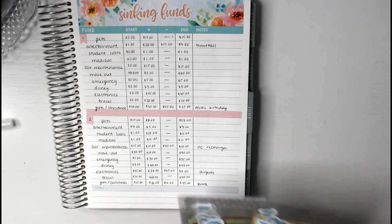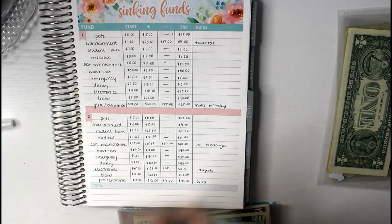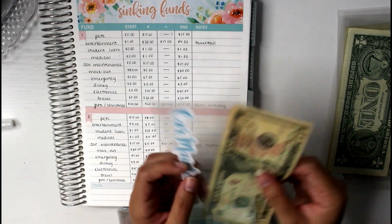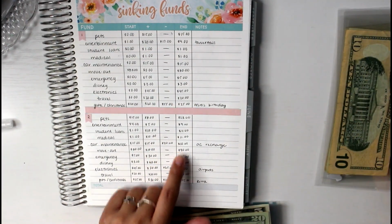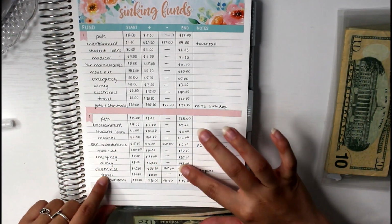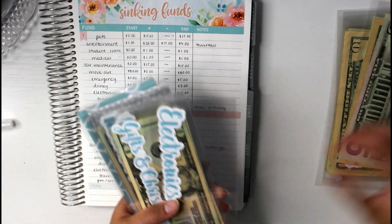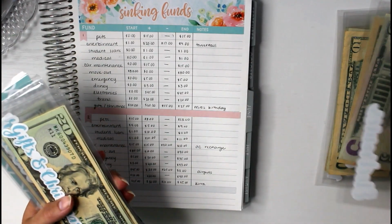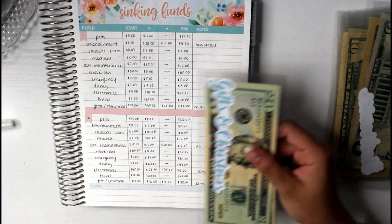So first we're going to count the car maintenance envelope, which should have $10 left. So car maintenance, yes, it does have $10 left, so good, I did that correctly. Next we have to go all the way down to electronics, which I know is correct because there's no way I would miss that. So it is completely empty. And now lastly we have to go to gifts and Christmas, which is right here.